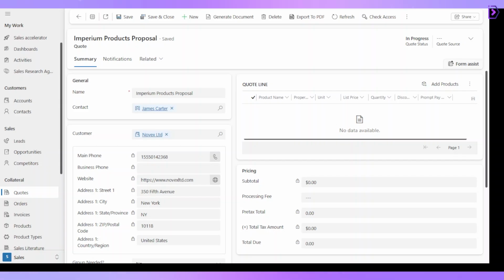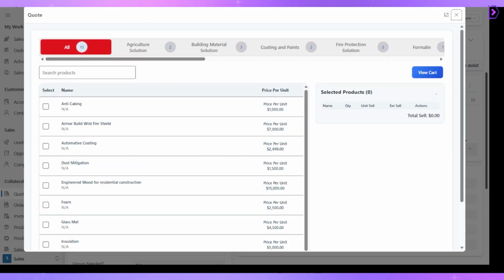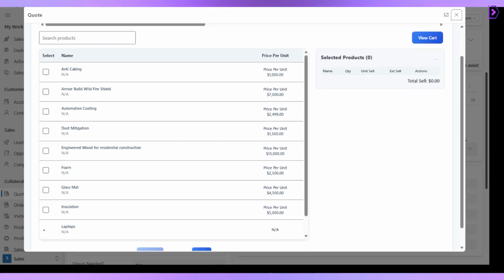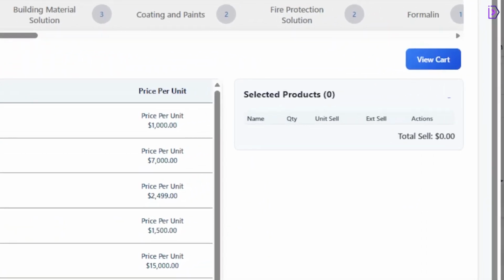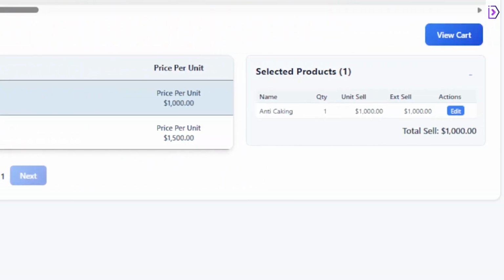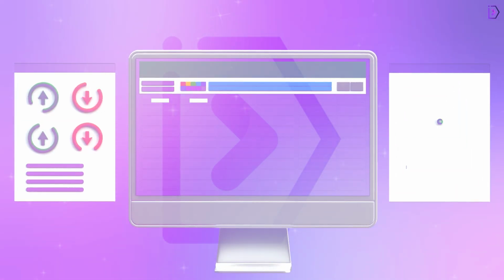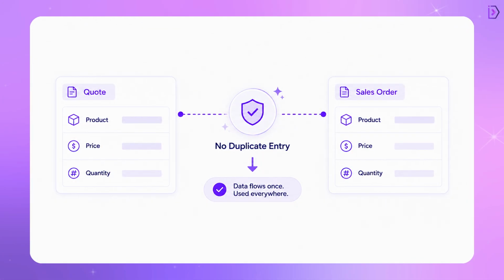We're inside Dynamics 365 Sales, where a qualified lead has become an opportunity. We create a new quote and select products from the catalog using a cart-based builder. Product information, pricing, and quantities are immediately available, and as items are added, pricing and margin calculations update automatically. No spreadsheets, no manual calculations, no duplicate entry.